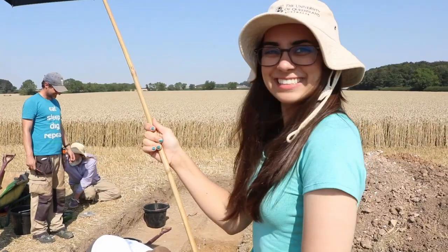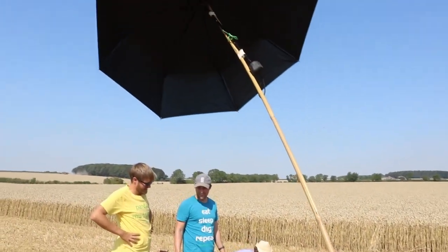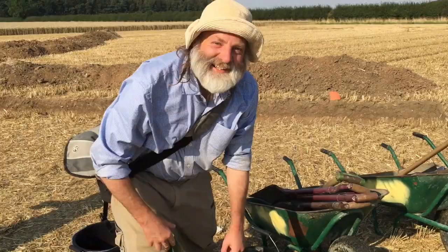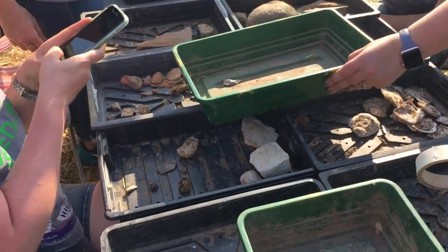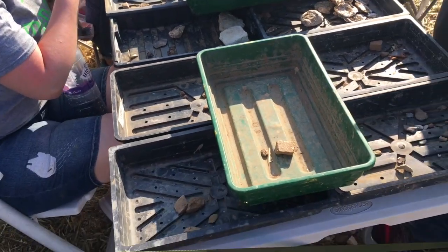It's been an incredible week, and it's thanks to our venturers from all over the world that we've been able to make these incredible discoveries. Our next step is sending off all the artefacts for further analysis by specialists, and we will be back in touch as soon as we have news and any results. I can't wait.